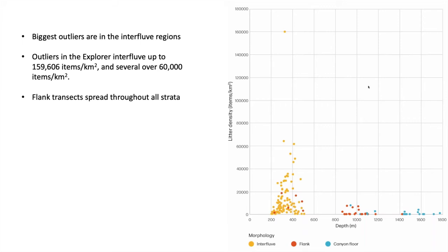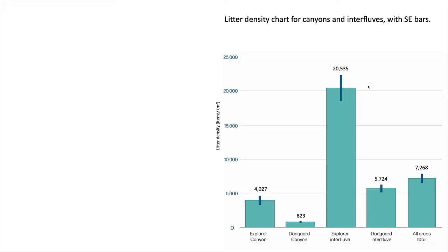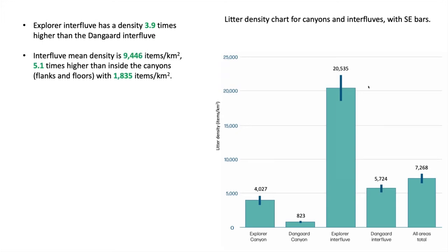Like I said, the flank transects spread throughout the different depth strata. And when we look at the data separated into what's inside the canyon and what's outside the canyon, we see that the Explorer interfluve has the highest litter density, with about 20,500 items of litter per kilometer squared. But this is almost 4 times higher than that of the Dangarde interfluve. Also, the mean litter density in the interfluve areas combined is over 5 times higher than inside the canyons.